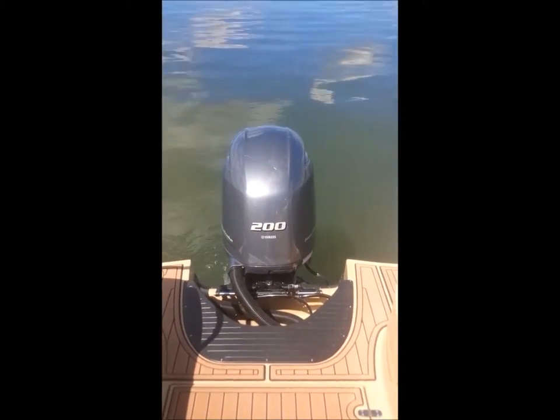200 EFI Yamaha. Very cool feature here, rather than the cheesy pop-up tents that we have on tin can pontoons, we have a change room, porta potty, sink area, great spot for the kids to take a rest out of the sun if they have to. Step down into there.